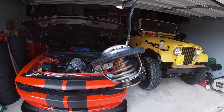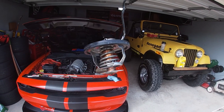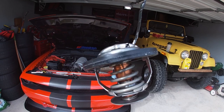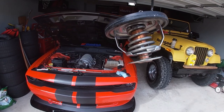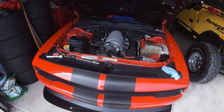All right, guys, I just finished boiling this thing for the better half of about 15 minutes. As you can see, it did not open, which means this thermostat is stuck, especially because this is a 180 and water boils at about 212 degrees or 100 degrees Celsius. And at 212 degrees minimum, this thing did not even open. So that means it's bad, which means it's an easy fix for you, buddy.